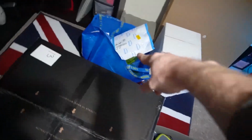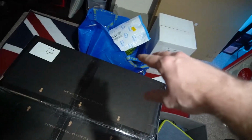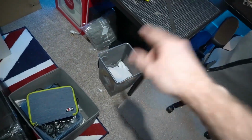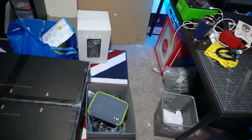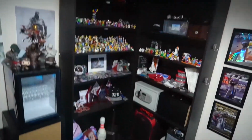I got some stuff from IKEA, a bunch of stuff off Amazon, just kind of little tweaks here and there. New bin, it's whatever. That's what I'm dealing with currently, and I hate it. Then that is a coffee table for the Lego Millennium Falcon, which I'm going to bring in and put right there to go with the rest of the Lego that I've got here. So that is the plan.